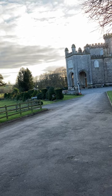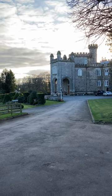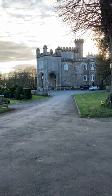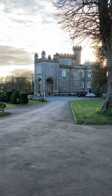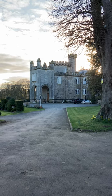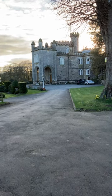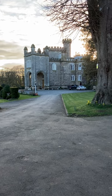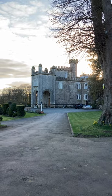Then the family crypt is actually at the old church, the old graveyard. So sorry, it wasn't 1676, it was 1671 when James Stuart actually built the original castle. And then it was destroyed by fire, as I say, in 1801. And then in 1802, it was Colonel William Stuart that built the present day castle.